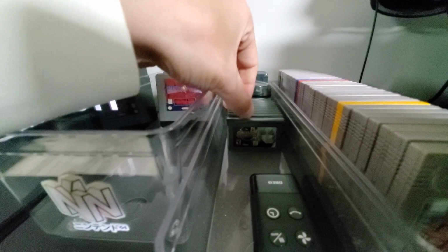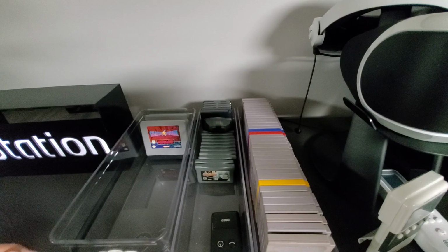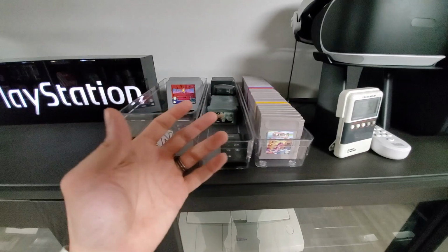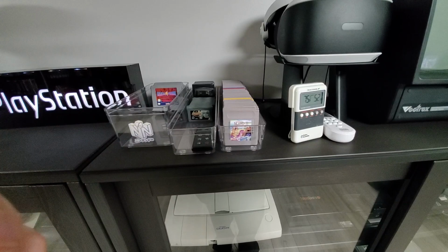Then Game Boy Advance stuff. I don't really want to go through all this. It'd be too hard to see on camera, but this is how I keep it displayed. This is Game Boy stuff here. I'm not a huge handheld guy, but like I said, these used to be in Universal Game Cases, so you could see them better. But man, they just take up so much space. This stuff here basically took up half of one of these large shelves when they were in those Universal Game Cases. So you see, this is much more compact.